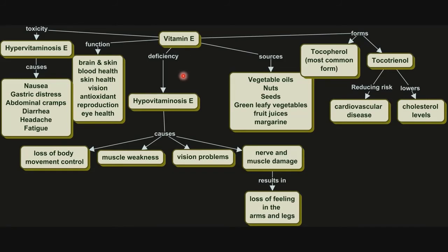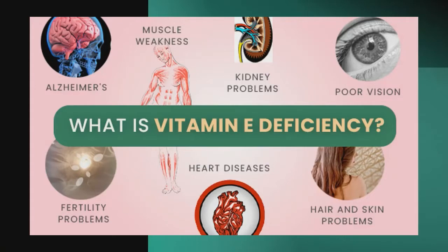Deficiency of vitamin E is called hypovitaminosis E. This causes loss of body movement control, muscle weakness, vision problems, nerve and muscle damage that will result in loss of feeling in the arms and legs. Also, vitamin E deficiency can contribute to Alzheimer's disease, muscle weakness, kidney problems, again, poor vision, hair and skin problems, heart diseases, and fertility problems.